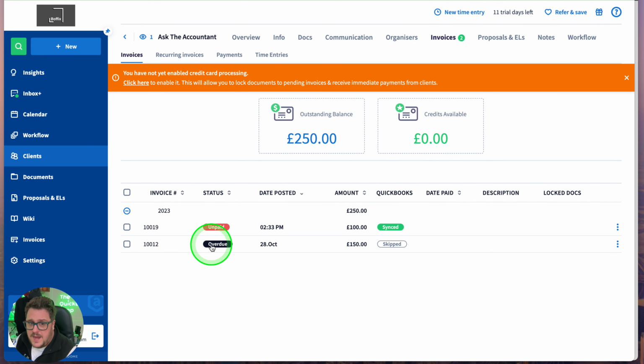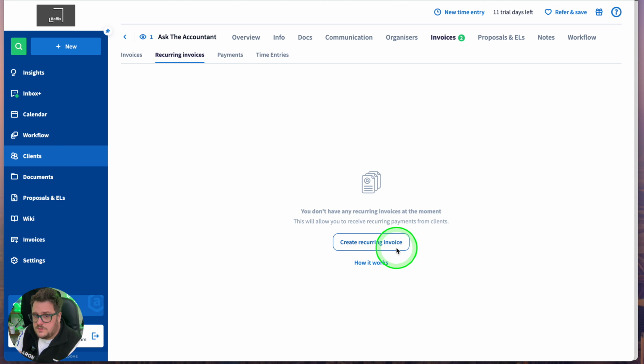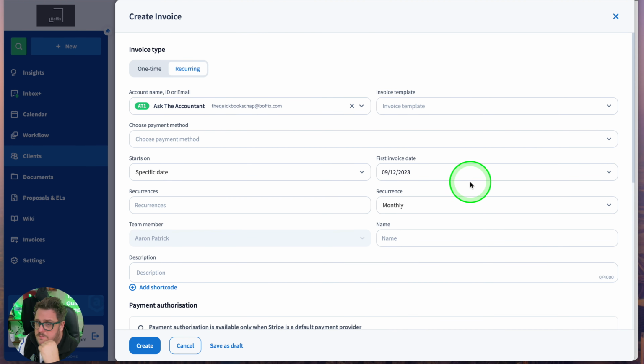I can see what's unpaid, what's overdue, and if I need to, all I need to do here is go and look at maybe a recurring invoice as well. So I can create a recurring invoice in here to sort out some of those bookkeeping jobs I'm doing on a regular basis, or whatever the task is. Now I can just create these invoices from scratch and put all the information in, or I can relate them to a task that's already been done.